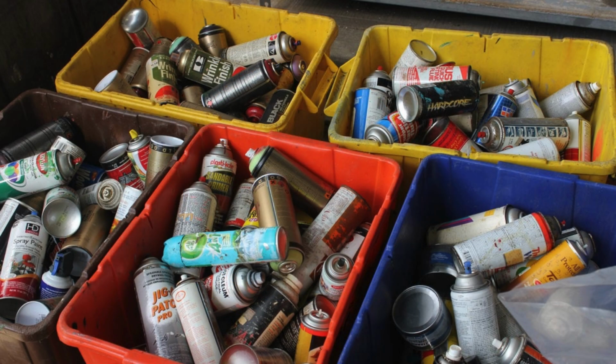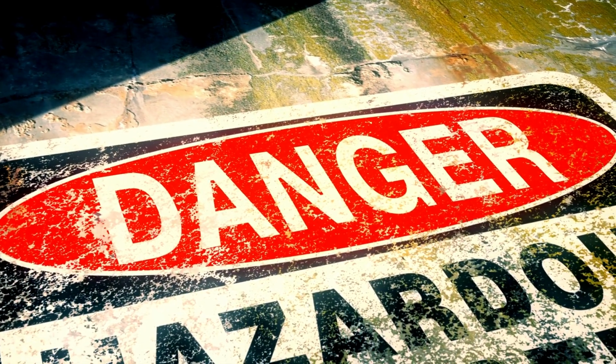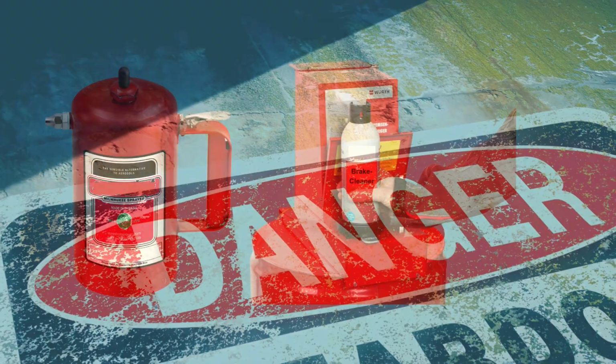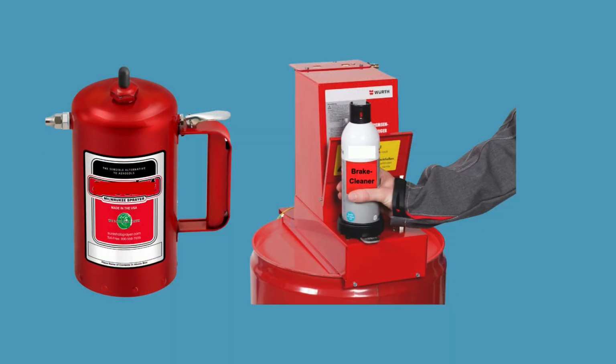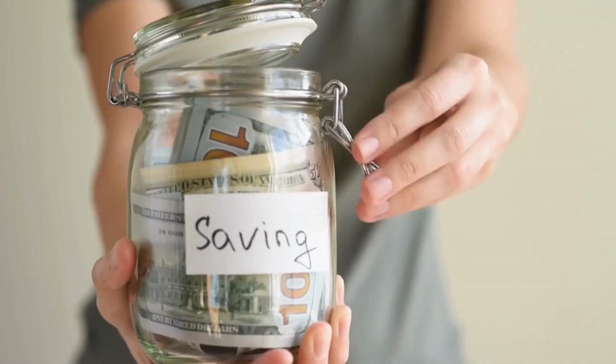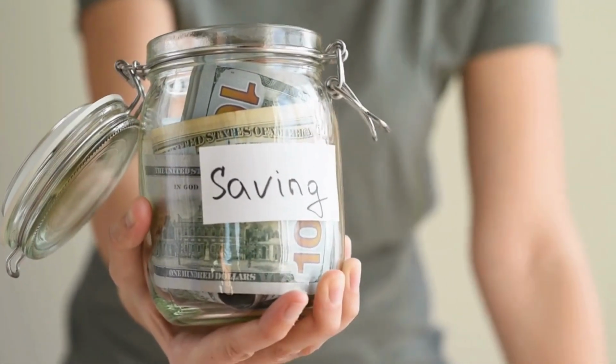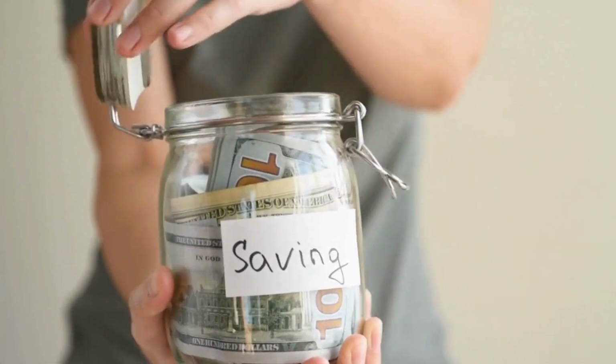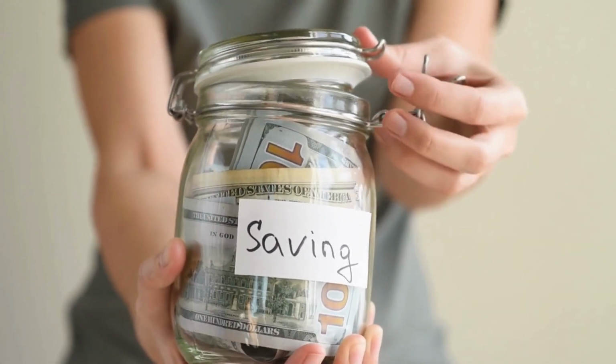Finally, single-use can waste piles up quickly, and to be recycled, it must be fully emptied and punctured. Partially full aerosol cans are considered hazardous waste and must be disposed of separately. A great way to reduce can waste is refillable aerosol spray systems. These reusable cans are pressurized with compressed air, not chemical propellants. And compared to single-use aerosols and purchasing solvent in bulk, refillables can save money.